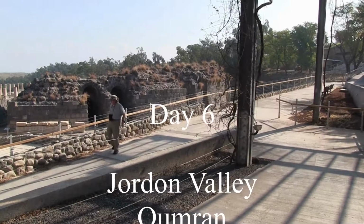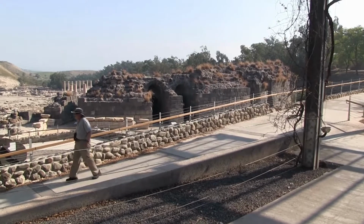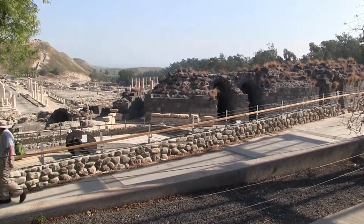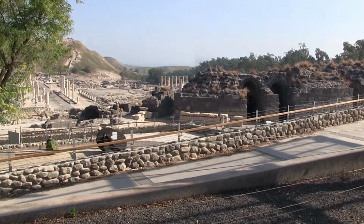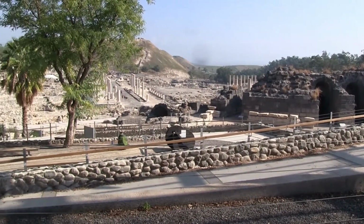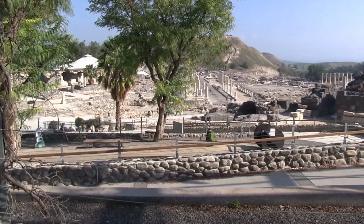Our trip south from Galilee took us through the Jordan River Valley. Our first stop was the ruins of the Greek and Roman city of Beit Shan, which was continuously inhabited for 5,000 years and was one of the 10 cities, or Decapolis, in which Jesus preached.